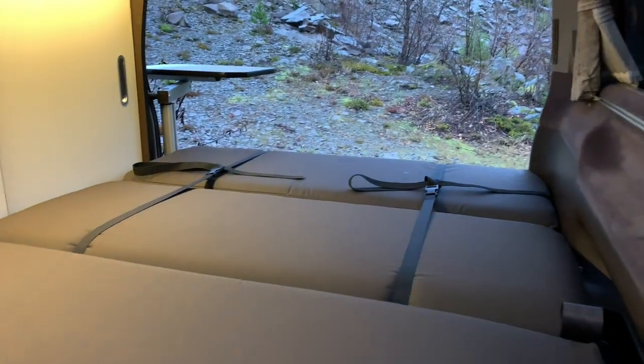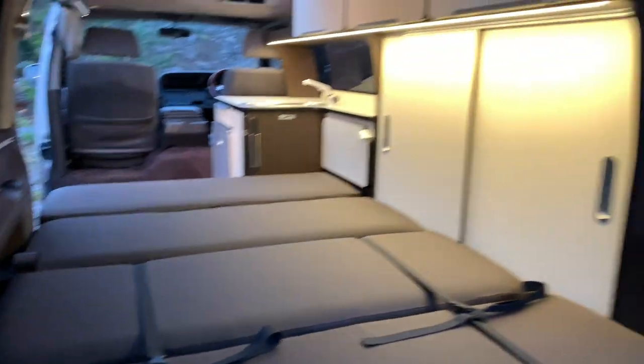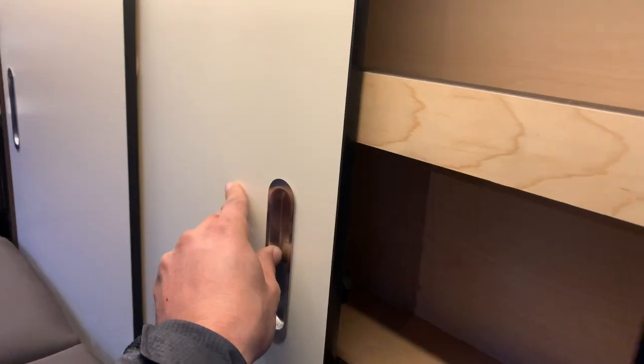Now, to put this back up, there's a strap here you can pull this way, and it will lift the whole bed setup up. We can also do it another way from the back, which is kind of like the trick secret way to do it. I'll show you that in a second, actually. Might as well show you the closet while we're at it.